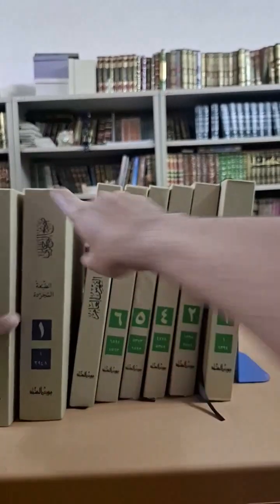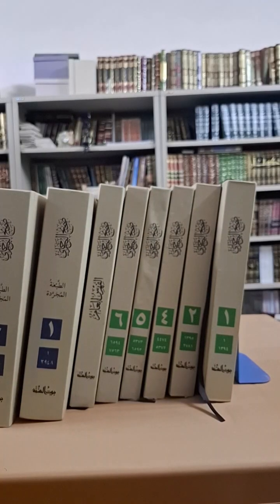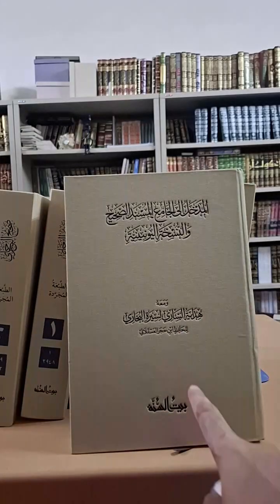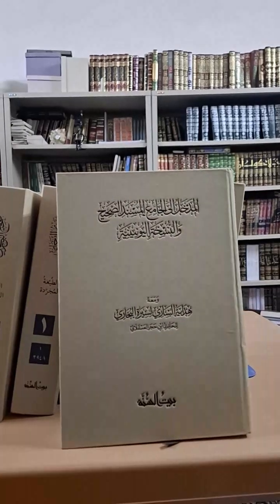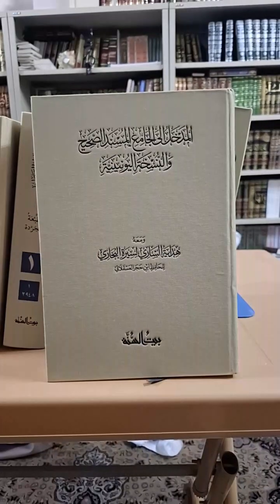So those who are researchers and ulama and mashayikh, they should take the full edition. Especially the first volume is priceless. And this first volume also has Hidayat al-Sari li Sirat al-Bukhari by Ibn Hajar. This is a separate work written by Ibn Hajar on the Sirah of Imam al-Bukhari, and it is at the end of the first volume.